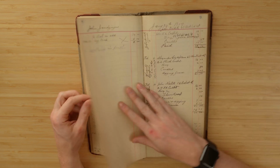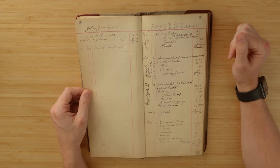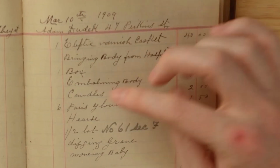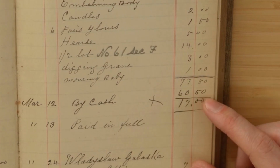I wonder if they gave any sort of sales. I wonder if they handed over any sort of invoice with this. Think your OCR tool is going to get line item extraction on this? That's actually a pretty funny joke. Yeah, we're into February of 1909. Now March, candles. This one took 6 pairs of gloves. $60.50 were paid by cash.